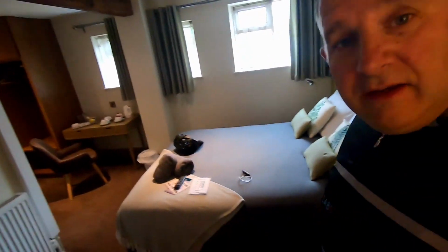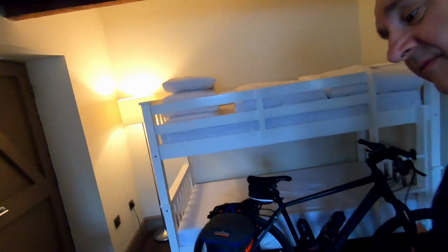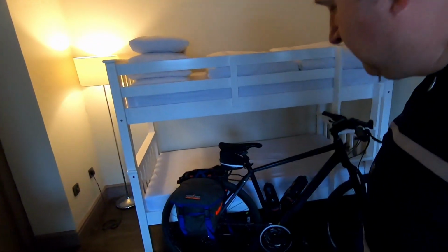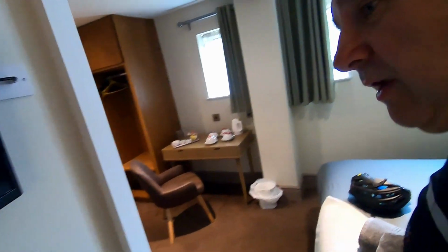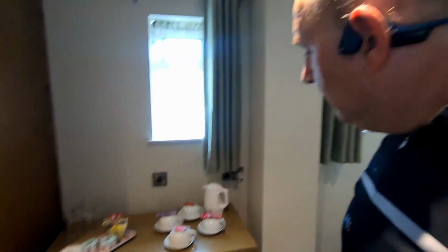Decent sized room just for me for one night. Bed, TV. It's actually a family room, so there's a couple of bunk beds, somewhere to put the bike. Keep the bike inside, nice and safe, and ready for me to go first thing in the morning. And I don't have to worry about knocking anybody up to get out of the shed and stuff. Free biscuits, be giving them a thrashing in a second. And then shower wet room place.